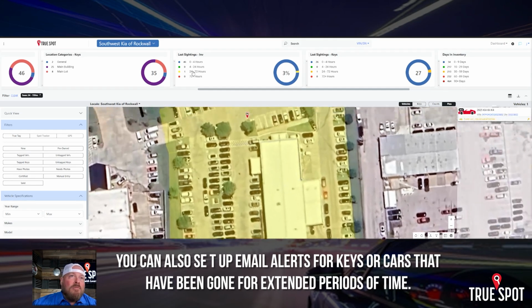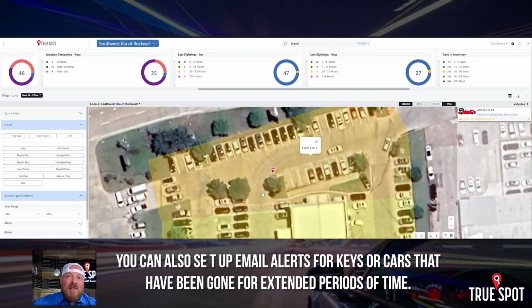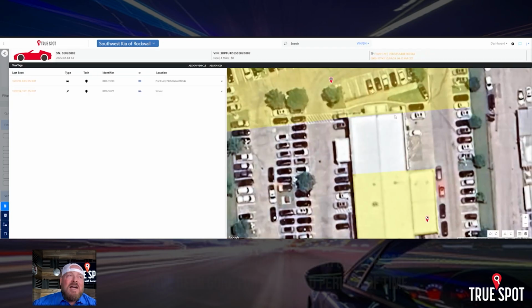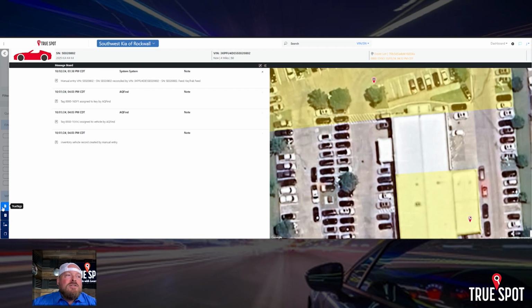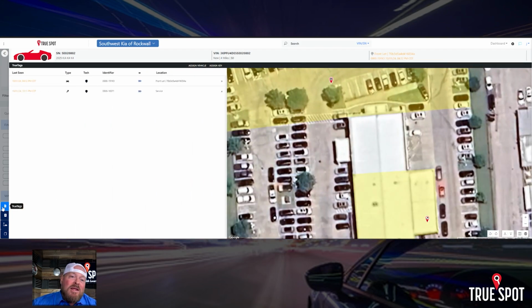So perfect example, they have one vehicle that left the lot from the front lot and has been gone for more than 24 hours. Now I can click into this exact vehicle and it'll tell me the exact time that the key and the car left. So the car left on 10/1/2024 at 4:12 p.m. If I had questions about this, maybe I want to jump into the notes. Did we leave a note as to why it was leaving? Maybe we put sending it to a third-party vendor, sending it for a recall, whatever the case may be. So understand it'll always start a timer the minute something leaves.